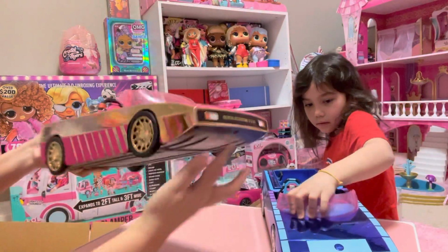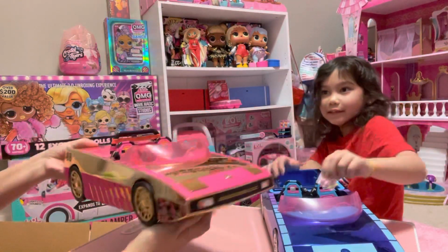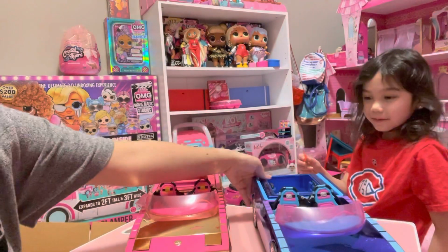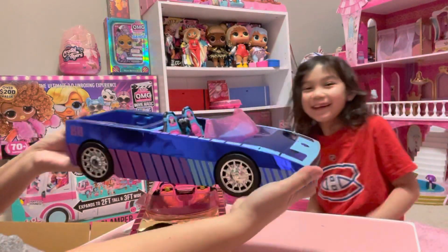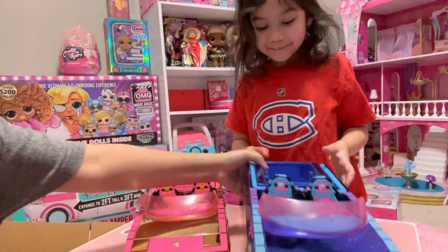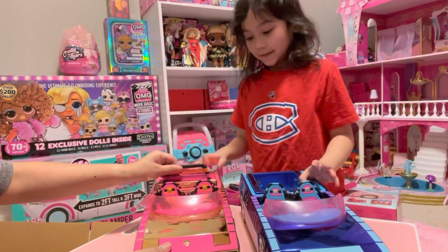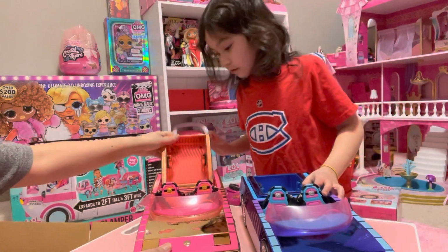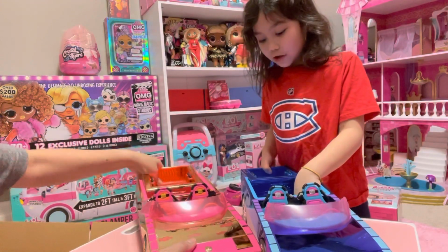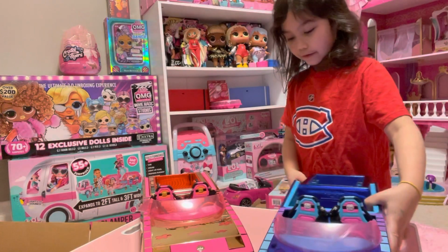If anybody's hungry, I can put this in. It's cool, right? Yeah. Party time. Pool party. I like this color, though. The pink one. It's gold. Yeah, I showed it to you. This one, too. It's like a disco. Yeah, this one's disco. This one is for fancy stuff.